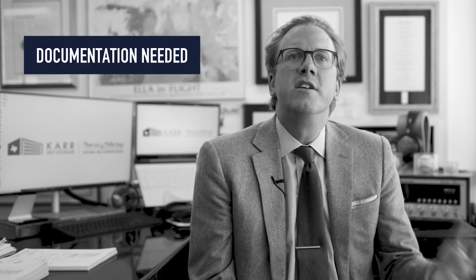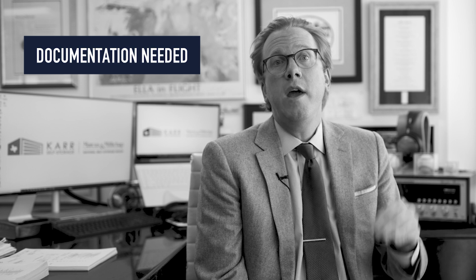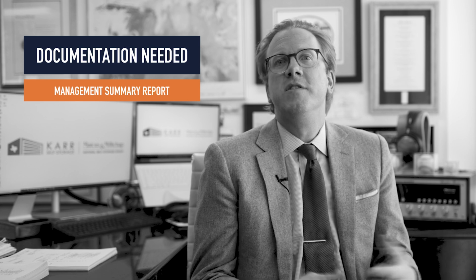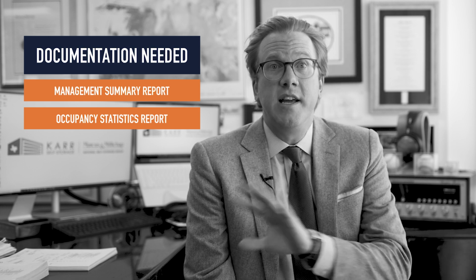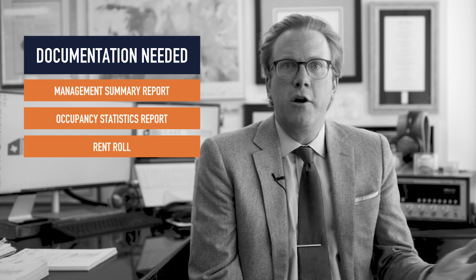Since most owners are using some kind of management software to help keep track of their facility's performance, we will typically ask for a management summary report, which is essentially the facility's executive summary, an occupancy statistics report, which breaks down the units by size, occupancy, and rental rate, and then a rent roll, which of course shows all of the details of each unit currently being leased. When it comes to these software reports, we ask owners to pull the report from the last day of the previous calendar year, as well as the last day of whatever calendar month preceded the day of our meeting.